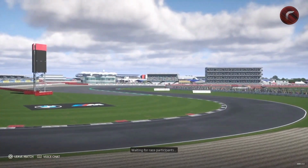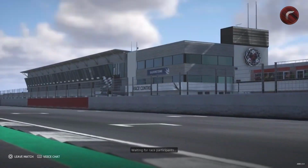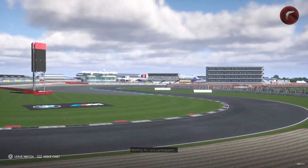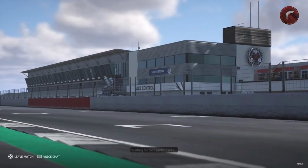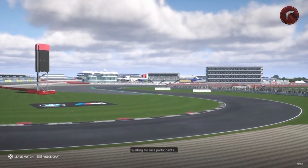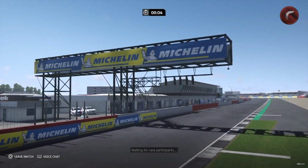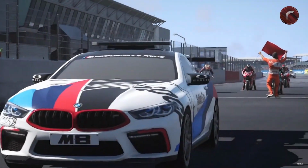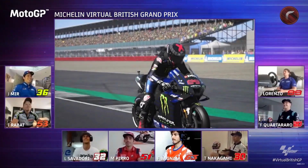As the talk continues of which rear tyres everyone is going to use here at the Michelin Virtual British Grand Prix, the choice of rear Michelins is the talk of the town, Jack. Certainly is. They're bandying around everything, soft, medium, hard, and it seems we've got all sorts of different combos. Soft medium, Pecco. It might have been Pirro who said that. Yeah, I think Michele Pirro is going with a soft medium. I swear that Jorge said he's looking at the medium hard. So let's see. There's lots of different tyre choices between the 8 guys. I think we've got every single possibility between all 8 of them.